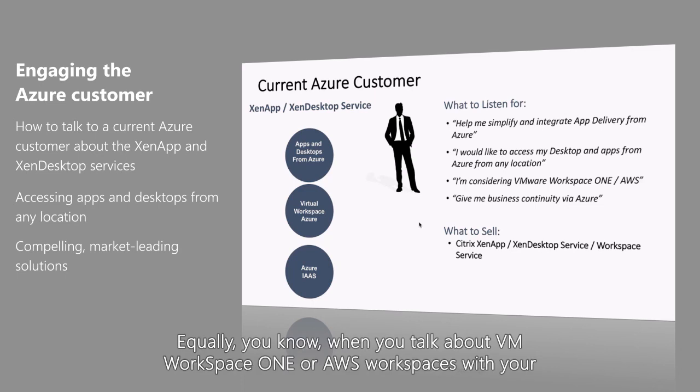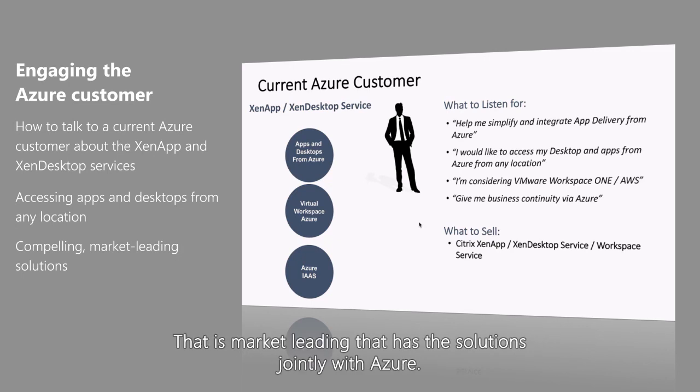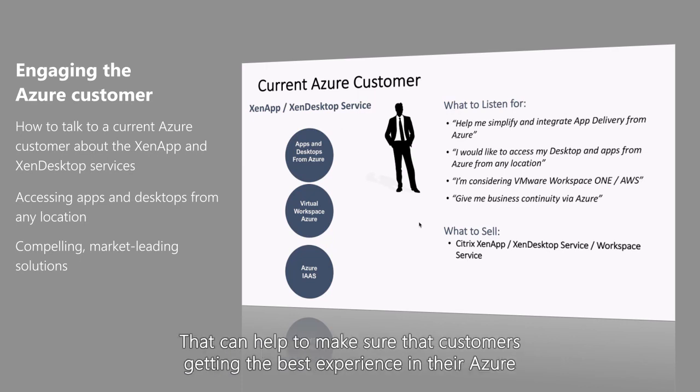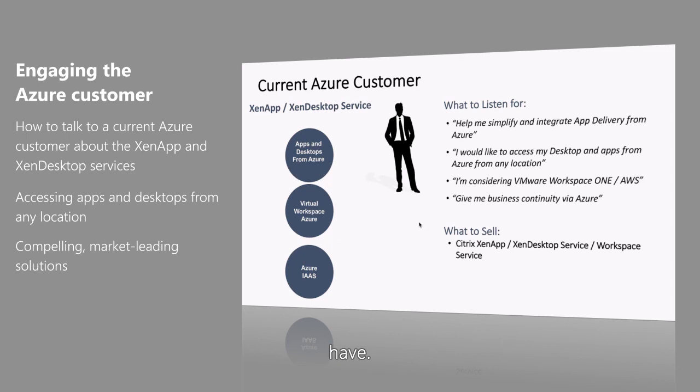Equally, when you talk about VMware Workspace ONE or AWS workspaces with your customers, we've got compelling solutions already in place for those customers that is market leading, that has the solutions jointly with Azure. So we've got the proof points, we've got the customers there already that can help to make sure that customers are getting the best experience in their Azure consumption and also getting the best app and desktop experience they could possibly have. And equally give you business continuity via Azure.